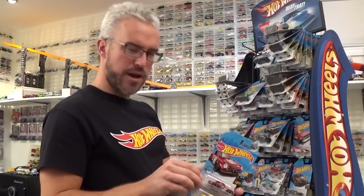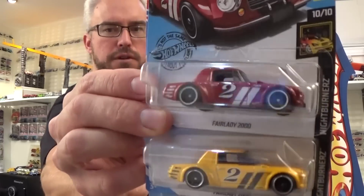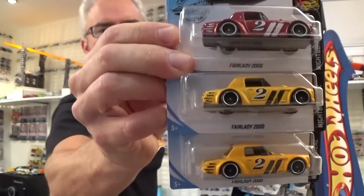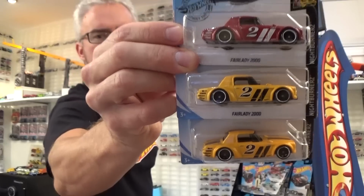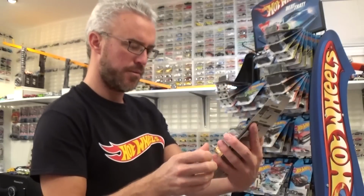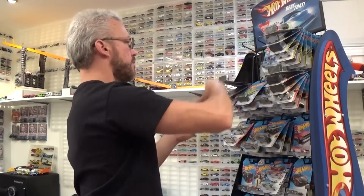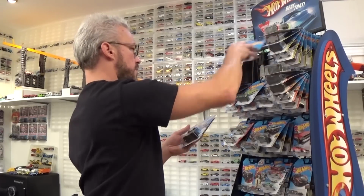Nissan Fairlady 2000. We've got 3 here. The real variation here was the red and the yellow. But I did notice, it's probably not going to show up too well here, a dark yellow and a light yellow variation of those cars. Not sure if that's going to be something anyone else finds or if it's worth collecting that way, but I did notice that, so I put them on there.